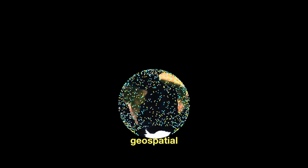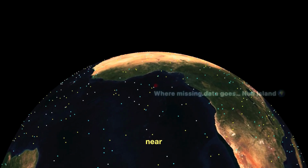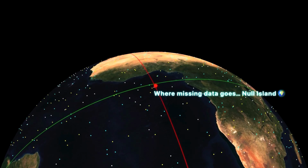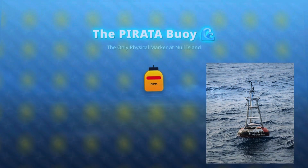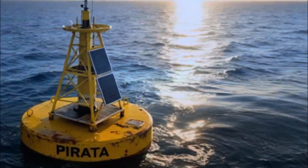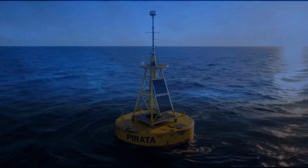fixture in geospatial databases. Despite the fiction, there is one tangible thing near 0, 0: a moored observation buoy that's part of the PIRATA Array, an international ocean-atmosphere monitoring system. The buoy collects weather and sea data and occasionally winds up referenced in reports about Null Island. But the ocean there is deep, and the buoy is the only regular physical presence.